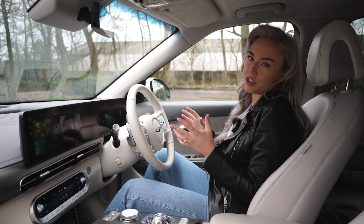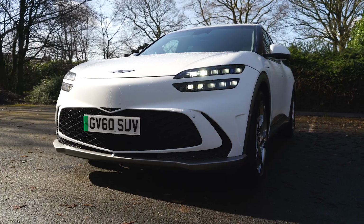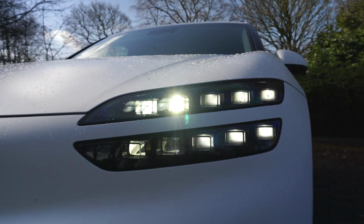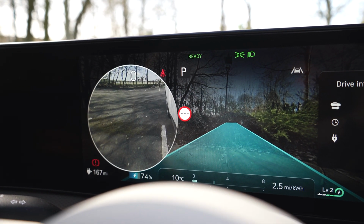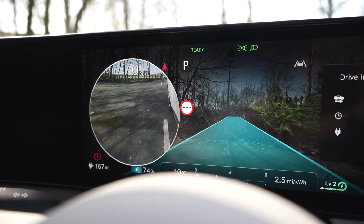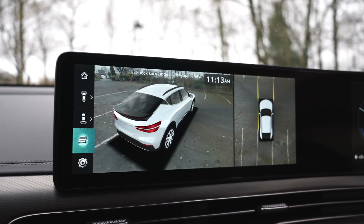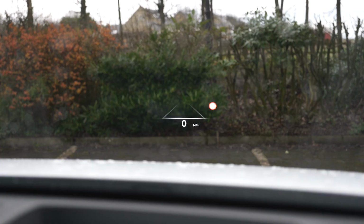Now, one of the optional extras that I would highly recommend you looking at, if you can stretch, is the Innovation Pack, which gives you upgraded headlights that improve visibility, blind spot monitor, just flick the indicator and the cameras show you a live video of what's in your blind spot. There's a feature in it as well that warns you if you're reversing and something comes into the road, and you can park and pull out of a car parking space with the remote. And you get a 360-degree camera and head-up display.